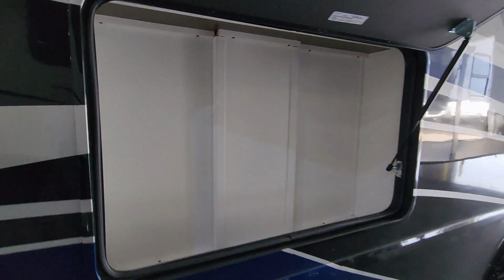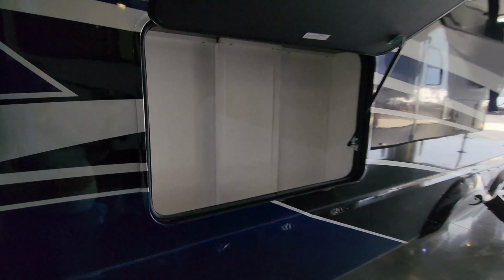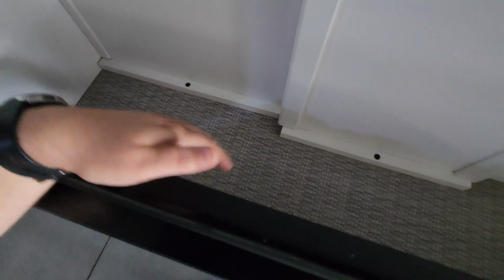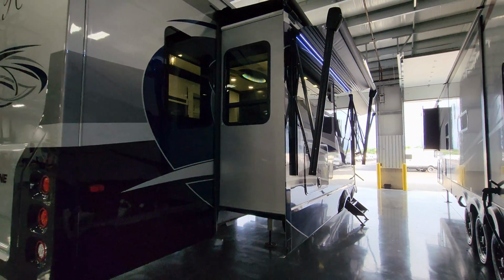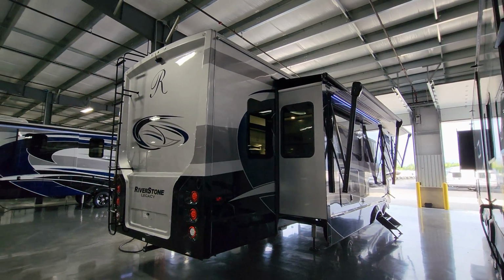All right, so right here, there is an outside TV hookup if you want. You can order the TV from the factory. If you don't, you still have hookups right down here so you can put your own TV in there. But very nice setup. Step back here so you can see down this whole side. A little better there.